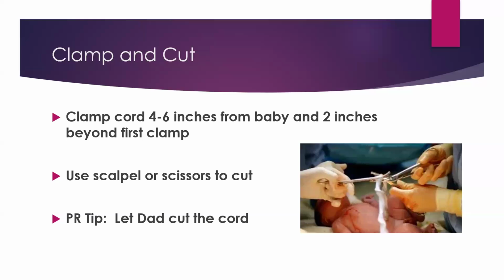So dad has been involved in this process in his head the entire time. Mom has done all the work, but dad feels like he's been a real big helper. He's been holding her hand. He's been running back and forth to get towels and whatever, and he kind of feels helpless. This is that moment where dad's really excited, and he's going to feel like the biggest hero of this entire thing. So let him cut the cord.